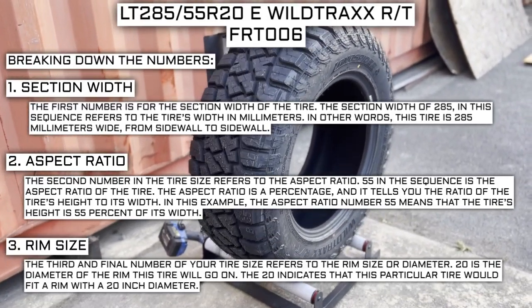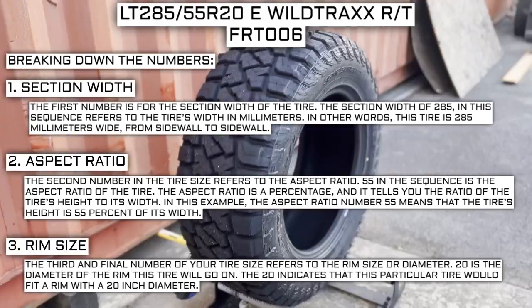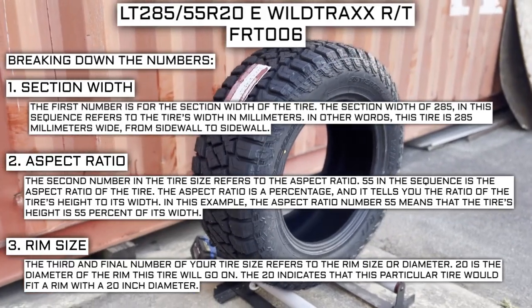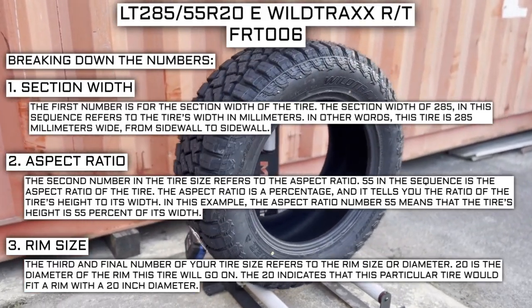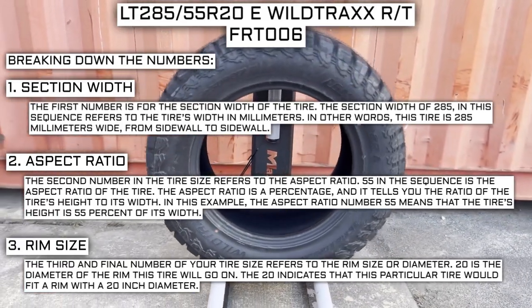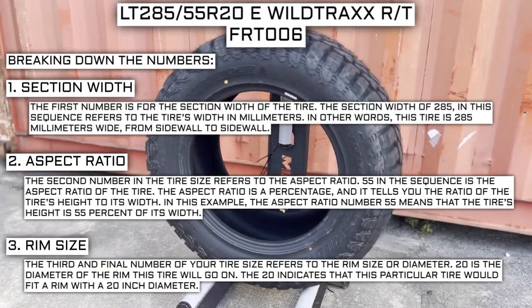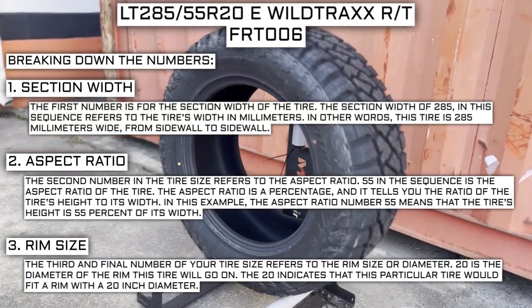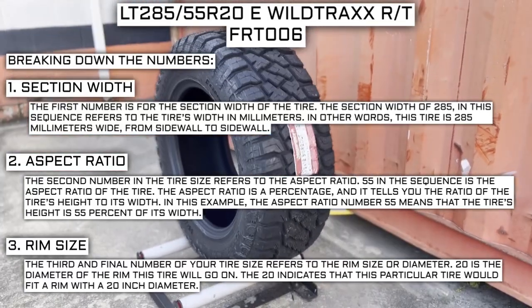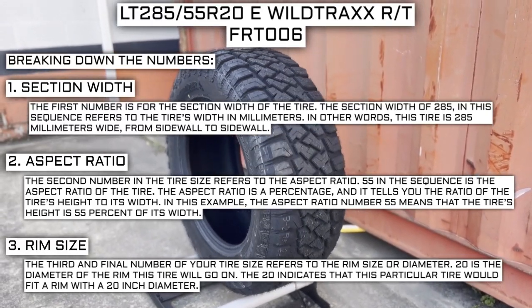The third and final number of your tire size refers to the rim size or diameter. 20 is the diameter of the rim this tire will go on. The rim size of 20 in this scenario indicates that this particular tire would fit a rim with a 20-inch diameter. Keep in mind this number is not negotiable. Unlike the first two numbers, you can't upsize or downsize this part. The only time this number will be different is if you are actually changing the size of your rim.